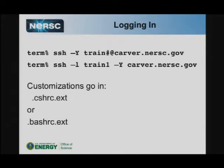So let me talk about how we're going to actually use these machines here. You're sitting at a machine at your desktop in this room. Let's say it's called Term. You have to have an SSH client on that machine to access NERSC. It's very important for you to use this uppercase Y option in your SSH command because some of Samir's software requires X windows, and that -Y option will forward X windows for you to the Carver system.